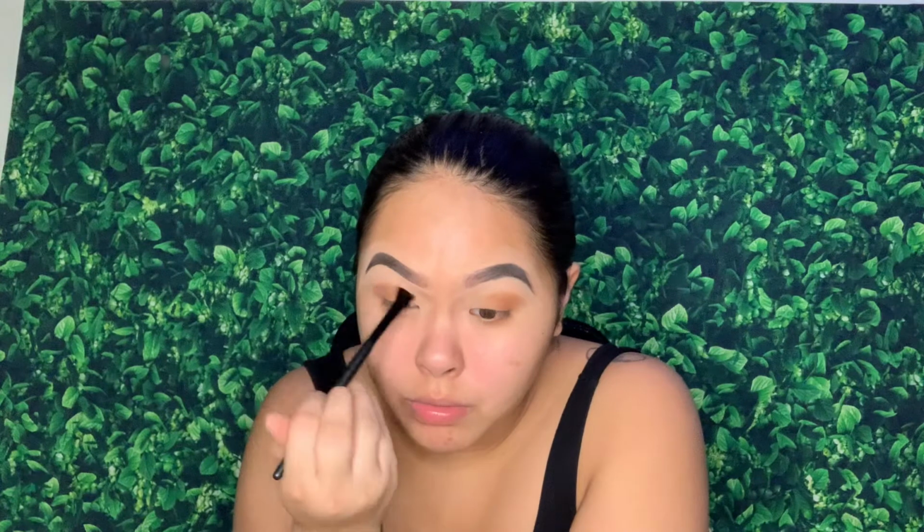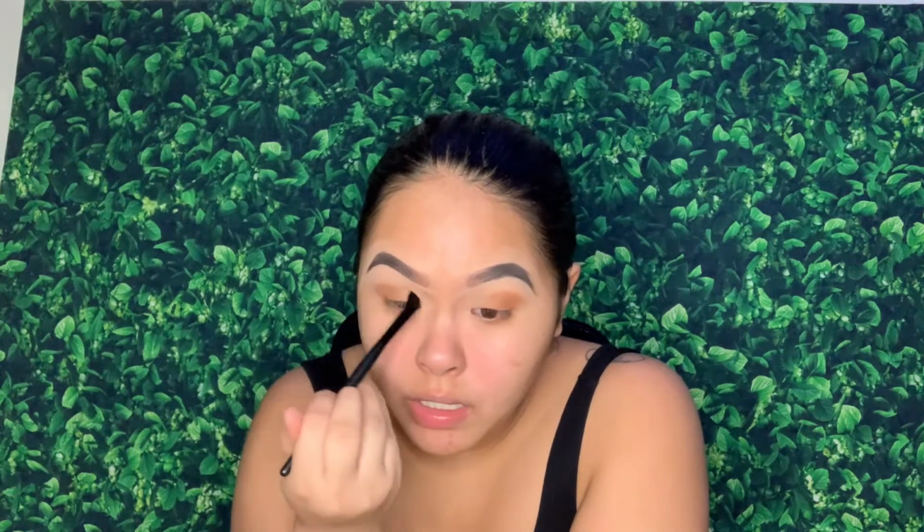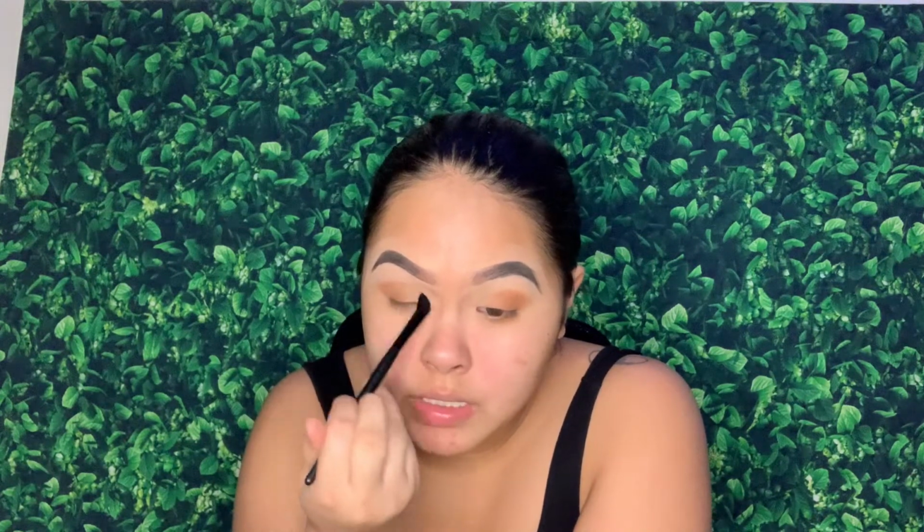Blending brush. I just bought a new one today as well, so I'm going to be going in with my e.l.f. blending brush, and I'm just going to be blending these colors out so everything looks seamless.